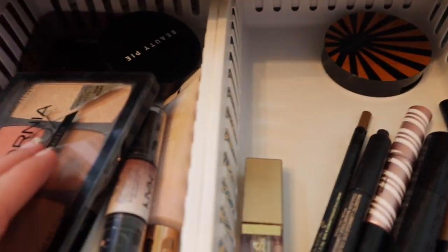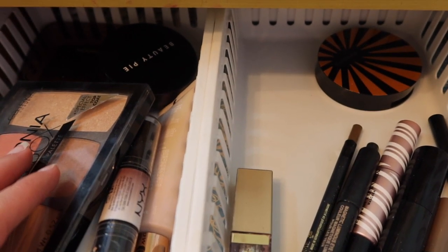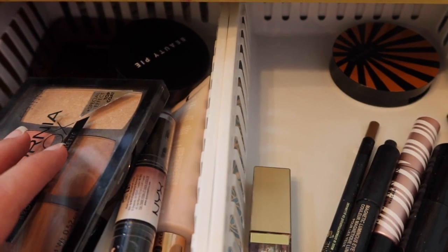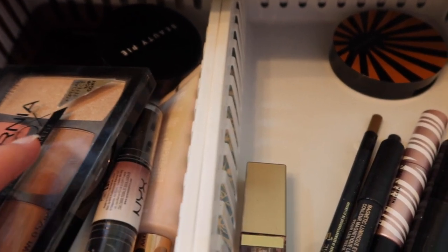Really? Is this makeup basket? You changed the tune a little bit. Are you rebranding? I figured it needed an updating.